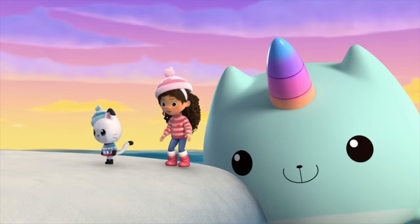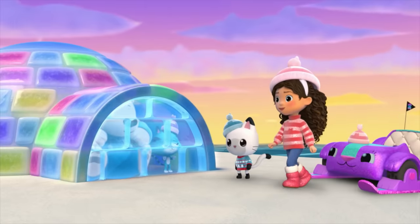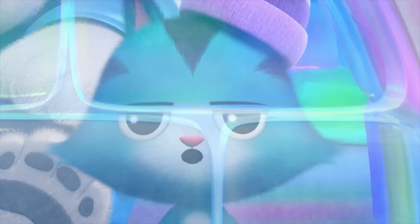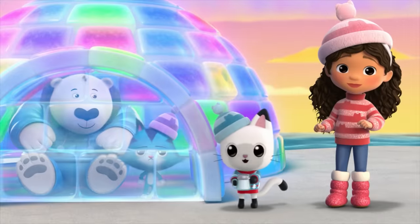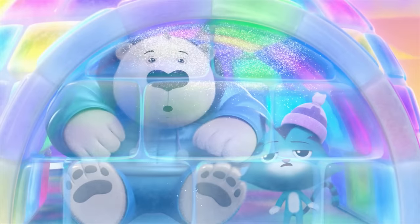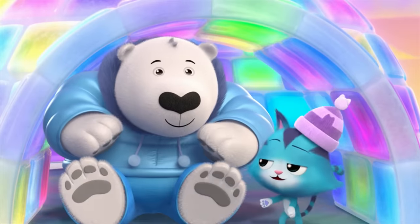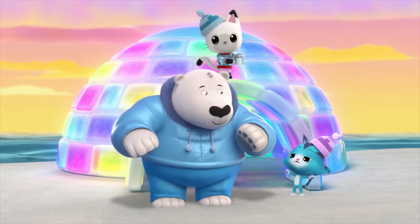That's not the only time the salt trick has saved the day. Do you remember when Pete and Cat Rat got stuck inside their igloo? Salt? You trying to get us out of an igloo or season some french fries? Trust us, Cat Rat. It works! It's working! We're free! We're free! Oh, glorious ice!